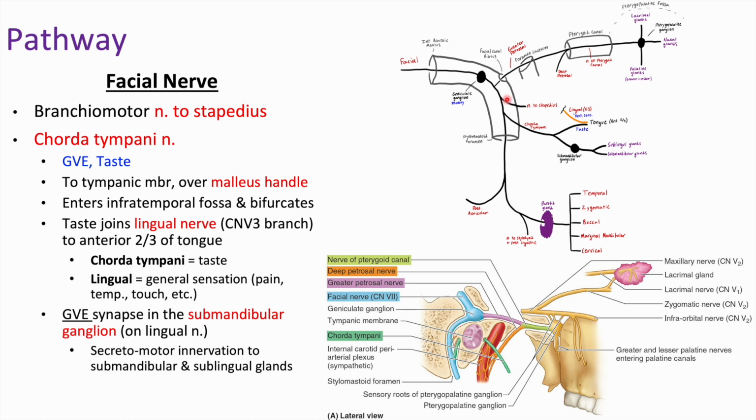And so what we're going to do, the chorda tympani is going to come off. It's going to go to the tympanic membrane and travel over the handle of the malleus, which is one of your ossicles in your ear. It's going to travel over the handle of your malleus and enter the infratemporal fossa. So it's going to be down here. Enter the infratemporal fossa and bifurcate. The infratemporal fossa is going to be another really important space later on. Again, maybe just look up a quick picture of what that is to get an idea in your head, but you'll look at that a lot more later.